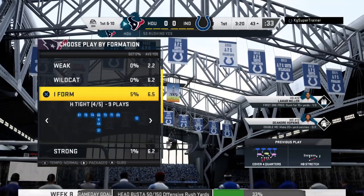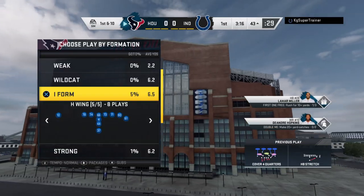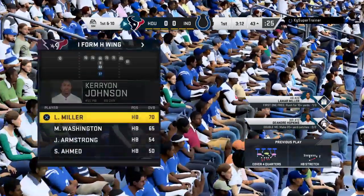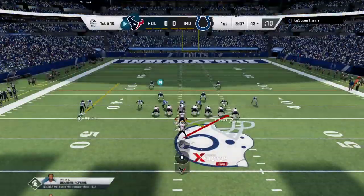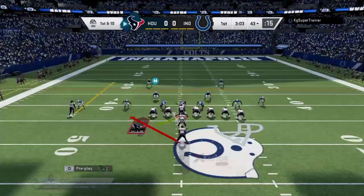So back-to-back big runs picking apart this defense on the opening drive. I thought this was a passing league. I thought this was the era we were in where the ball was always in the air, right? They didn't get the memo, and I know this to be true. Offensive linemen still, to this day, they want to run the football. They want to fire out and hit people across the line of scrimmage, and they're clearing space.